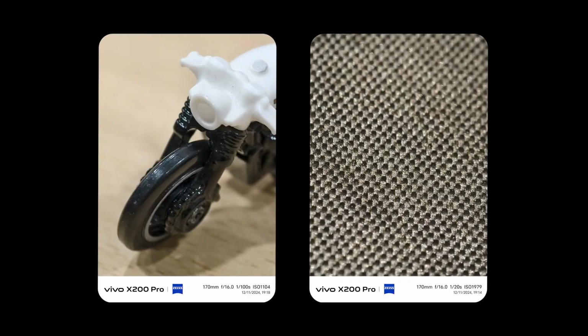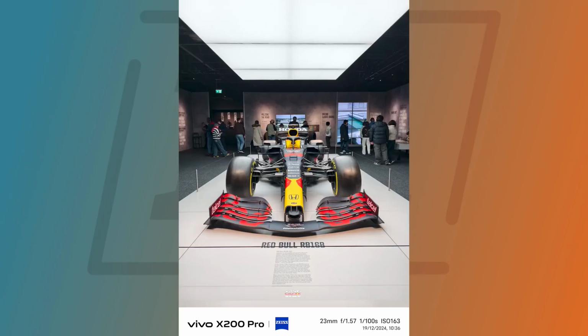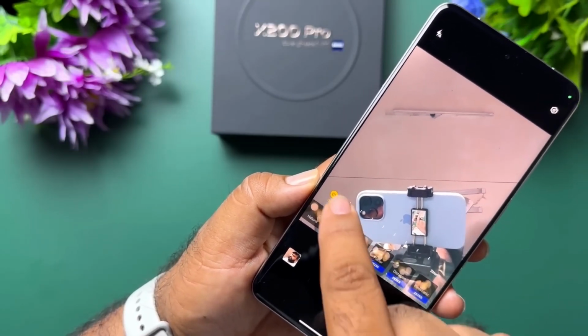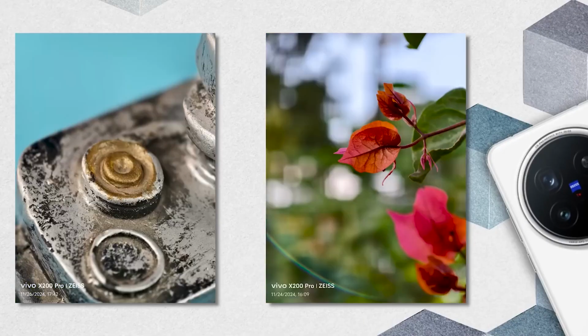Now shift to daylight photography, and the Vivo X200 Pro truly excels. I tested it at the airport, capturing various scenes, and the results were remarkable. The color balance was natural yet vibrant, and the photos had just the right amount of punch. Best of all, the images come out insta-ready, without the need for filters, just pure perfection.